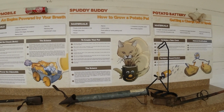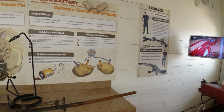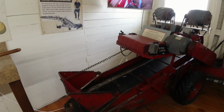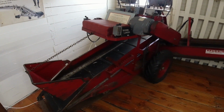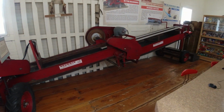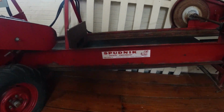There's also a small potato-themed cafe attached inside the building. We went and had some tater tots and double-cooked potatoes. They took baked potatoes, cut them into slices, and then deep-fried the slices. I really liked those. Those are really good.